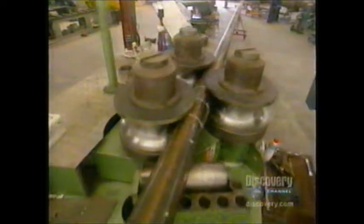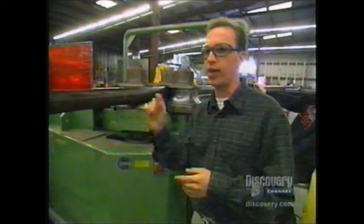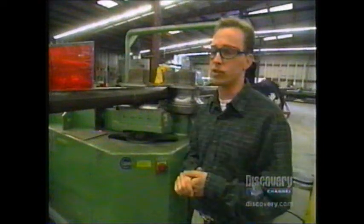Because some track pieces are curved and not straight, workers roll pipes through a bending press. Some pieces require several passes to achieve the desired curve. Over a radius of 200 feet, we can be within an eighth inch arc depth, so it's a very accurate process.